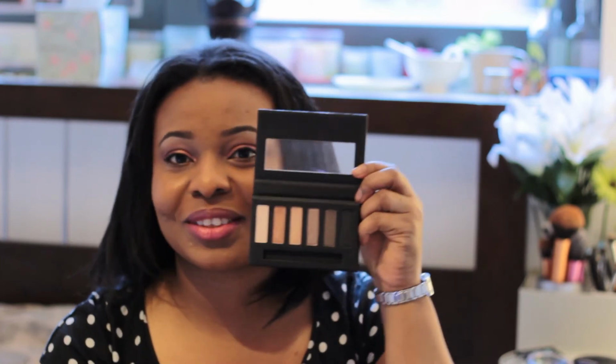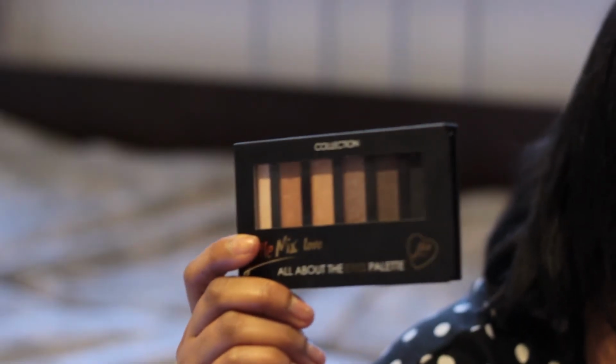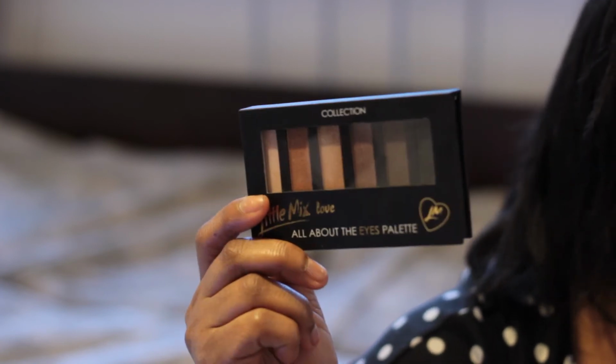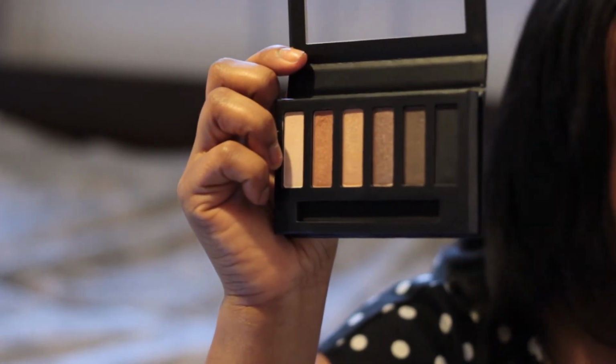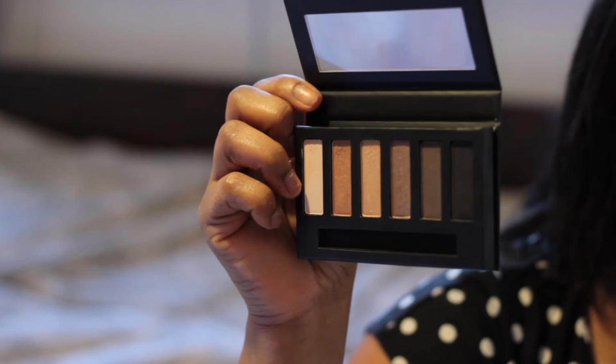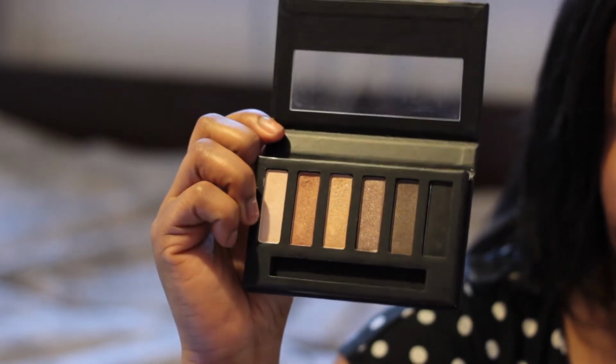And another product I've really been loving is an eyeshadow palette, and that is this one. It's from Collection, and it's the Little Mix All About the Eyes palette. It has, how many shades now? 6. So it's got Feather, Sun-Kissed, Golden Sand, Dazzling Brown, Cocoa Dream, and Blackbird, and it's just the perfect palette to take everywhere for every day. If you want to do a smoky eye, I really like it. The thing is, you can't find it anywhere except Superdrug, and even in Superdrug it's always sold out. So yeah, it's really nice.